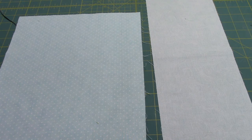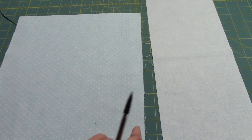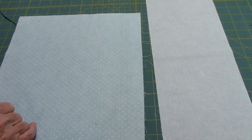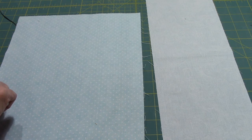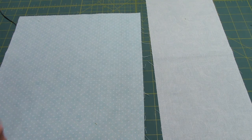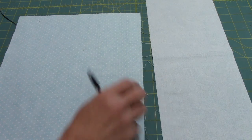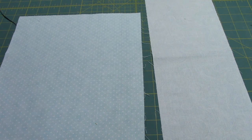But from the blue polka dot, we need 1 strip that's 2.5 by 6.5. So I cut it off the short side. I just cut a 2.5-inch strip off, and then cut it down to 6.5, and then the piece that was left I could use in my foundation piecing. And then your other filler strip is a 2 by 9-inch strip. Again, I cut it this way. And again, I cut it down to 9 because I could use that little piece that was left for the foundation piecing. For the house, you need a 4.5 by 3-inch strip. So I cut that off, again, the short way, and then I could use the rest of it for my foundation piecing. There was plenty on both of those.